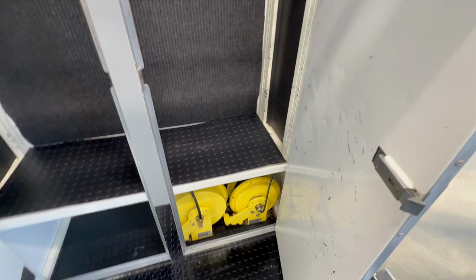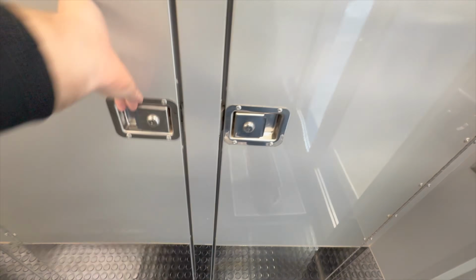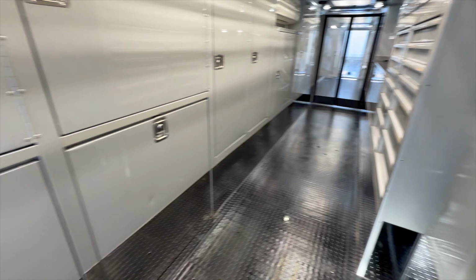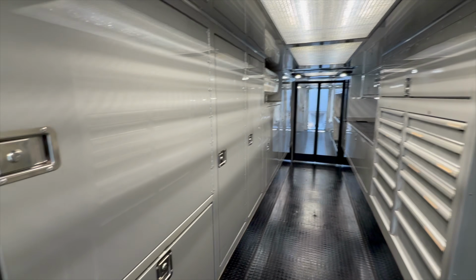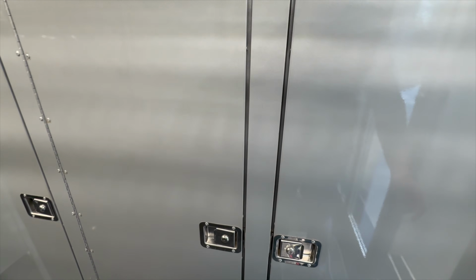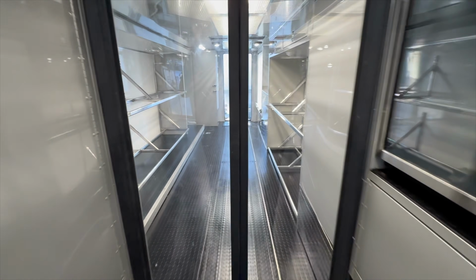And then there's your reels. Those reels pull out the bottom, but you have an electric reel and an air reel. The air compressor and stuff is up in the top. And let me see if I can turn the lights on. I think I've got to do that up front. I'm going to walk back up front and turn the upper deck lights on and give you kind of a little quick view up there.